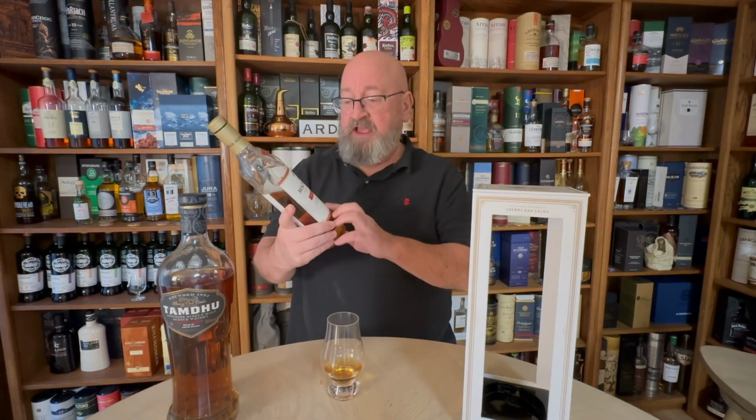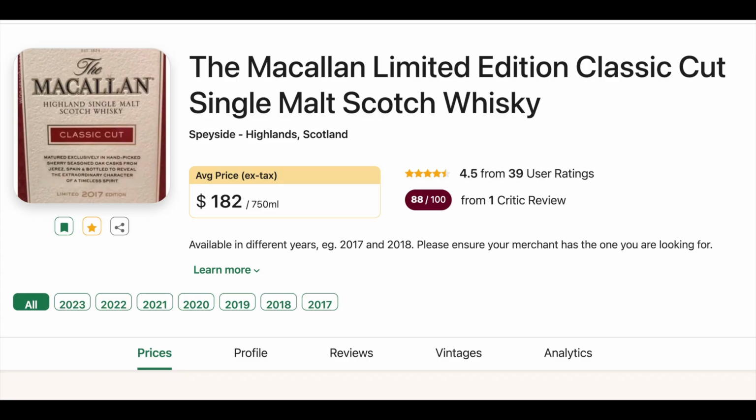Now, there are some distilleries producing single malt Scotch that are known for doing the sherry cask that you're going to pay a heck of a lot more for a cask strength whiskey. You think of the Macallan Classic Cut. This is a Macallan Classic Cut. This is the 2020. I have a 2022 over here as well. This is a 55 ABV. Here in California, these go for $200 to $250 a pop.